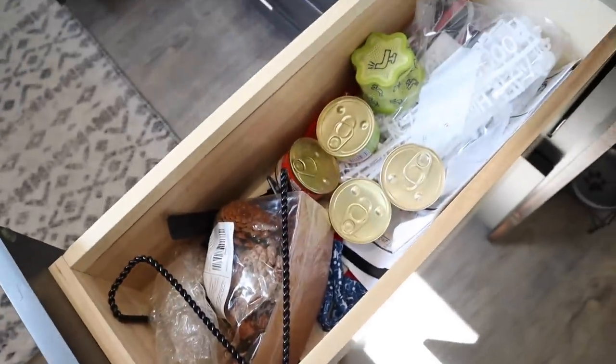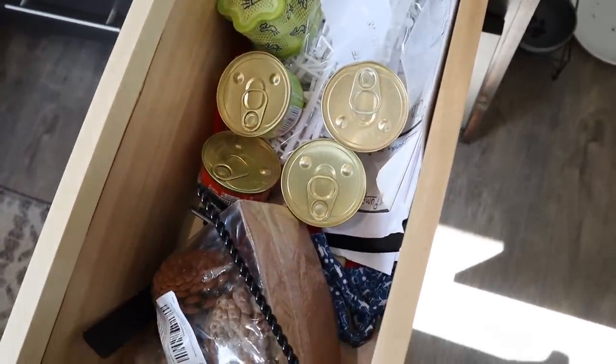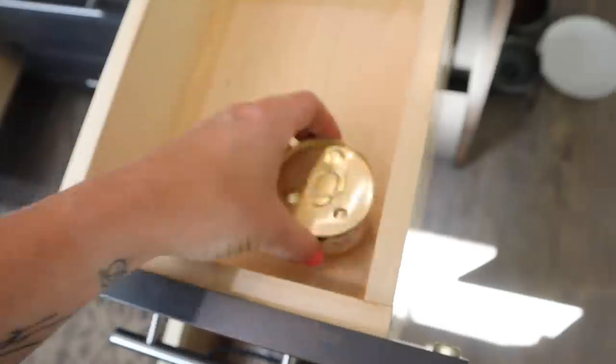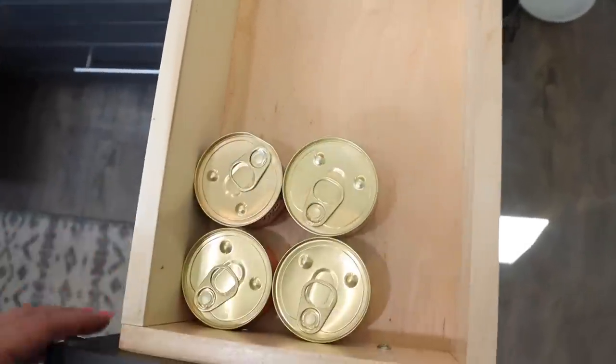This drawer is also pretty junky. We have some cat food in here, some random papers and stuff. So I am gonna put Jasper's little wet cat foods up here. Now I feel like I need to get a container for this drawer to put his cat food in. We're low right now, I need to get some more.